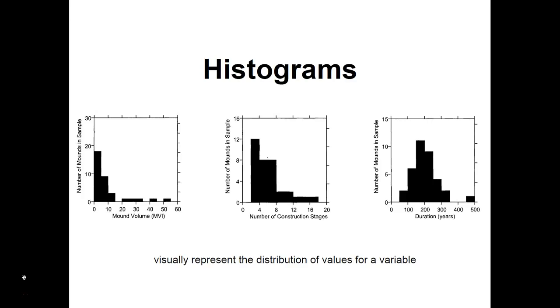Blitz and Livengood used histograms or bar charts to visually represent the distribution of values for a variable and to explore the variation across the population of cases. In each of these histograms, the x-axis indicates the value for a particular variable, and then the y-axis indicates the number of cases in the sample that equal this value.